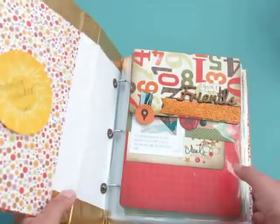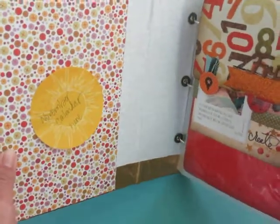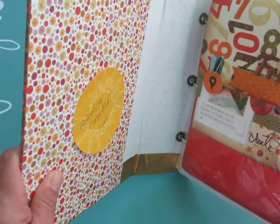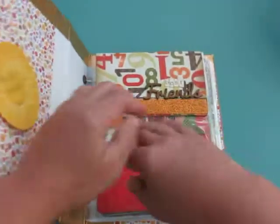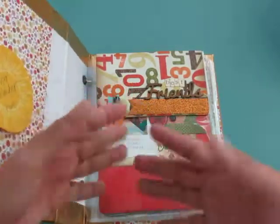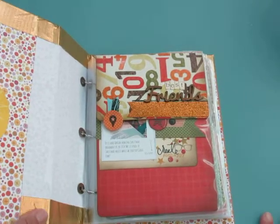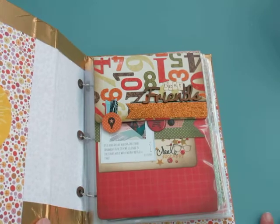gratitude journal. This one I wanted it to be kind of like a November daily, sort of. What I'm trying to do is kind of get myself in gear for doing Project Life. And this is really pretty much a Project Life style kind of thing where you just document your day every day, whether you have a photo or not. Sometimes it can be quotes and things like that.